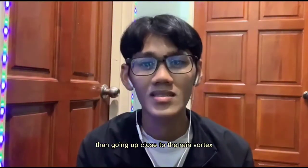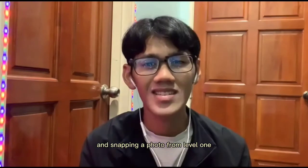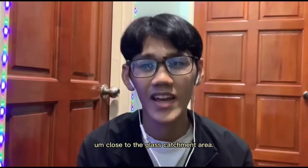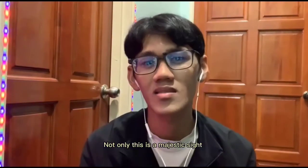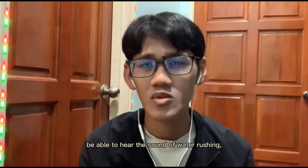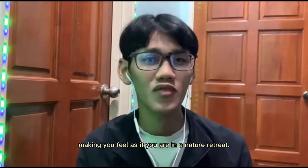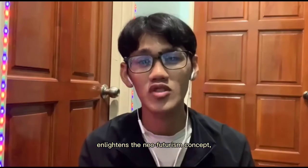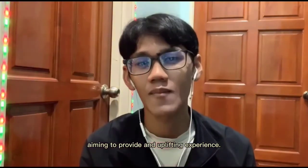There's nothing better than going up close to the rain vortex and snapping a photo from level 1, where the water flows close to the glass catchment area. And not only is this a majestic sight, but you will also be able to hear the sound of water rushing, making you feel as if you are in a nature retreat. The architecture itself helps embody the neo-futurism concept, aiming to provide an uplifting experience.